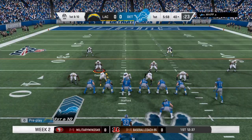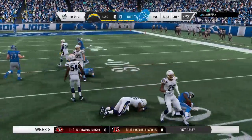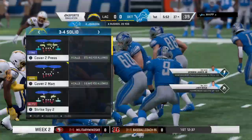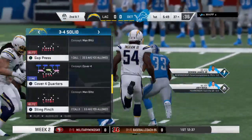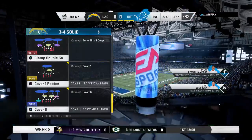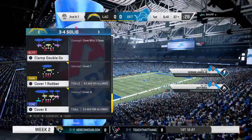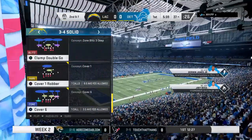So from Charger territory now, here's a 1st and 10, right at the 40. A first down run, good for about 3. 2nd and 7 coming up. Give them 3 on first down. It'll set up a 2nd and 7, at the Chargers' 37-yard line.